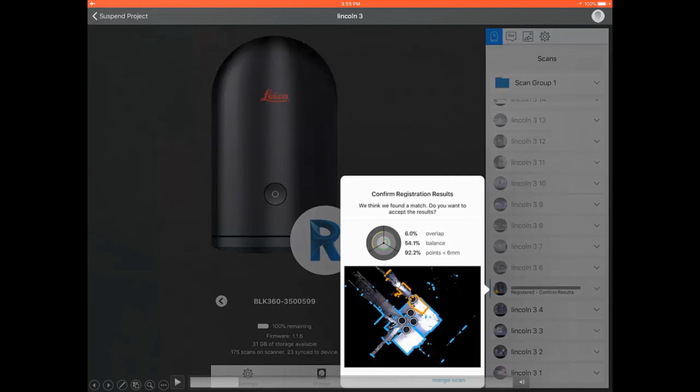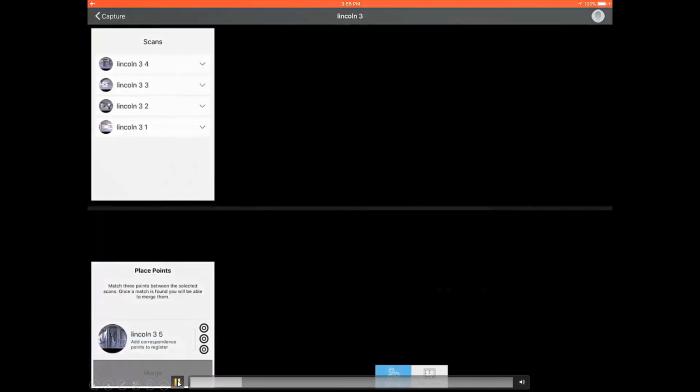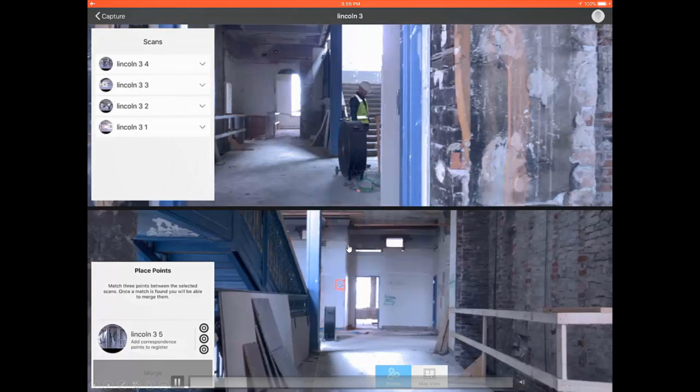This orange, the new scan that it's trying to register against the existing scans, doesn't belong there. That's the corridor that goes over here. For some reason, it picked up some points over here and wants to align. That's where its auto alignment wants to go. I don't want it to go there. So there is a button, a little grayed out, but rather than merge scan, it says manual registration. I'm going to show you real quick what that looks like.